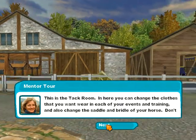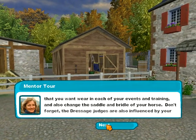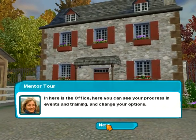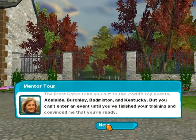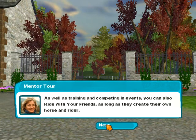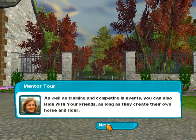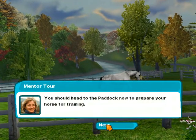This is the tack room. In here, you can change the clothes that you want to wear in each of your events and training. In here is the office. The front gates take you out to the world's top events: Adelaide, Burghley, Badminton and Kentucky. But as well as training and competing in events, you can also ride with your friends, as long as they create them. You should head to the paddock now to prepare your horse for training.